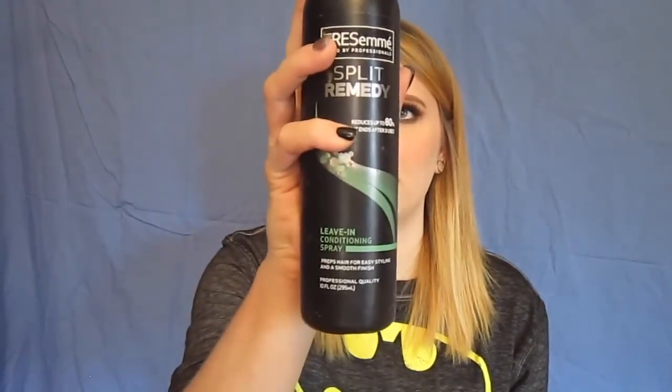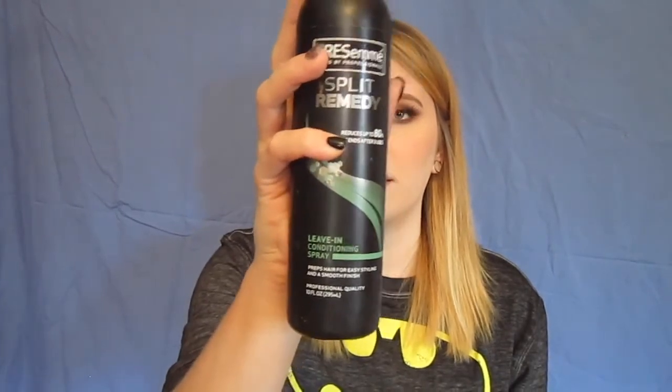And then after I spray that in my hair, I do get split ends really easily because of how dry my hair is. So I like to use this Tresemme Split Remedy leave-in conditioning spray. So this is Tresemme, so it just comes from the drugstore. It is supposed to reduce up to 80% of split ends after 3 uses. I don't know if that's true, I just use it in case it is because I do not like split ends. So what this is supposed to do is prepare your hair for easier styling, reduce split ends.